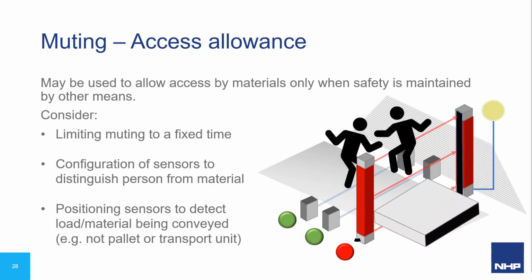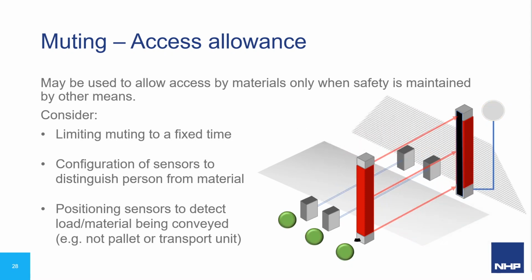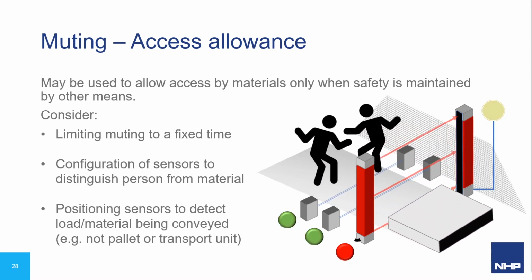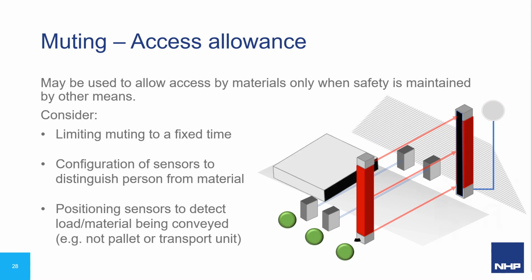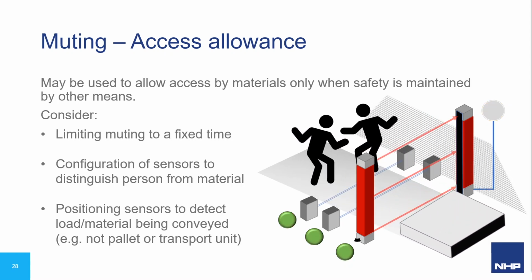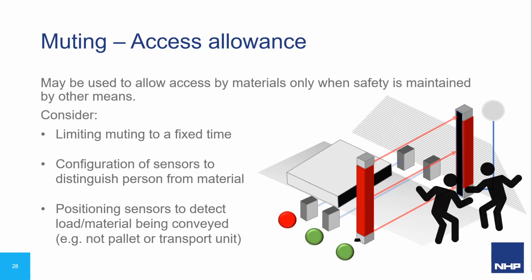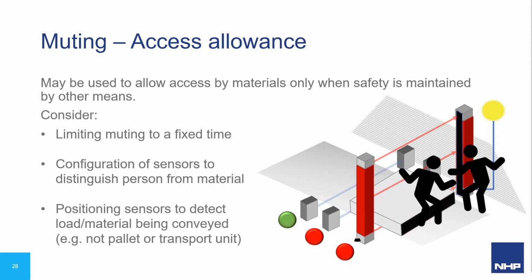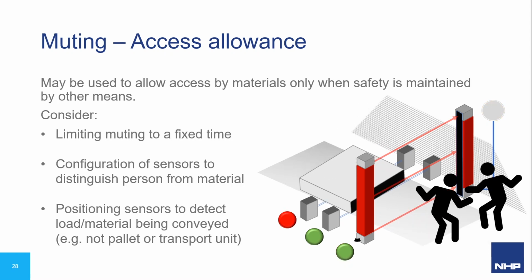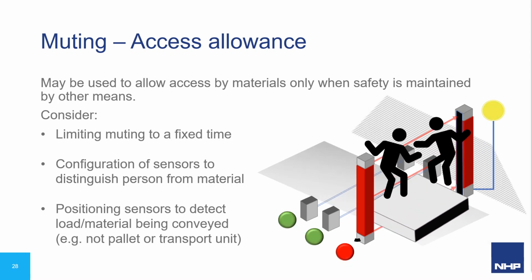This is why it's very important that we understand what our machine is capable of doing. How fast does the material move through normally, and what is the size of the material? The sensors also need to be arranged so that they only detect the material and not anything that is carrying it, like a pallet. What we don't want is an empty pallet passing through without anything on it, and the muting sensors allowing it through. This could allow for a fake load, like a person, to go through the light curtains undetected.